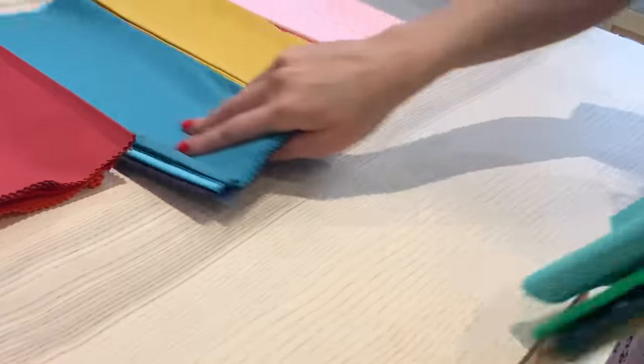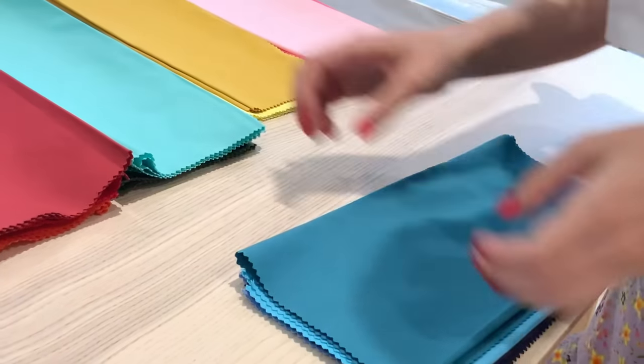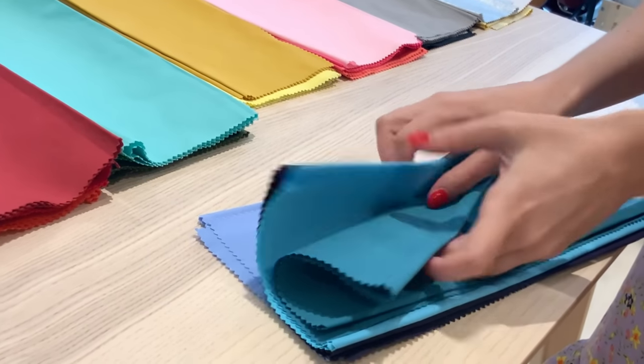Should we do some blues? Please. Everyone's always excited about the blues. I love blues so much. I'm going to love all of them, that's the issue.